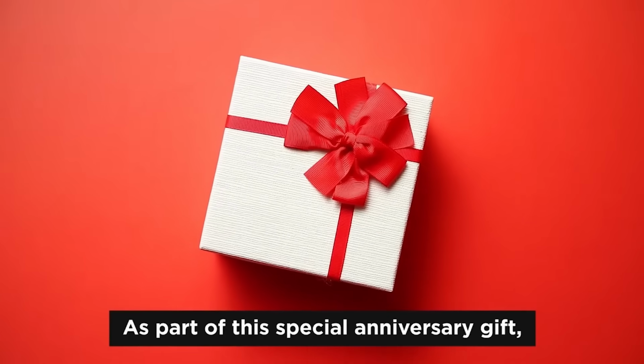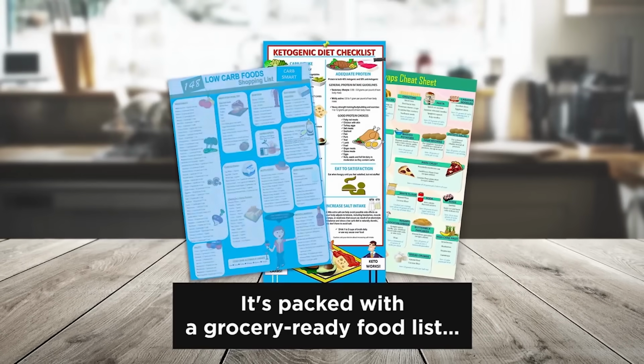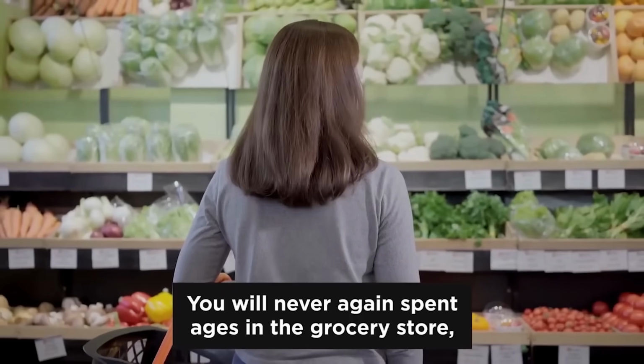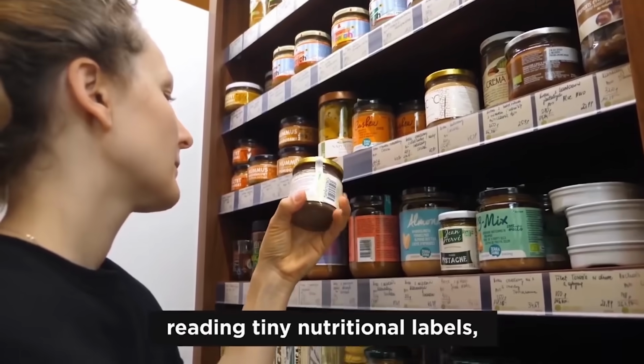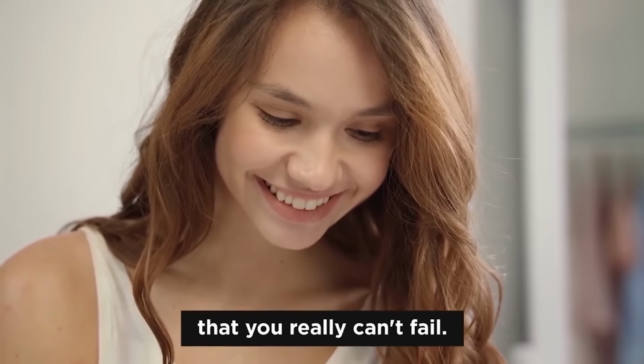And as part of this special anniversary gift, I'm also going to give you my ketogenic food journal. It's packed with a grocery-ready food list so that you have zero keto confusion when it comes time to shop. You will never again spend ages in the grocery store reading tiny nutritional labels when you have this simple and clear keto food list. This makes the keto diet so simple that you really can't fail.